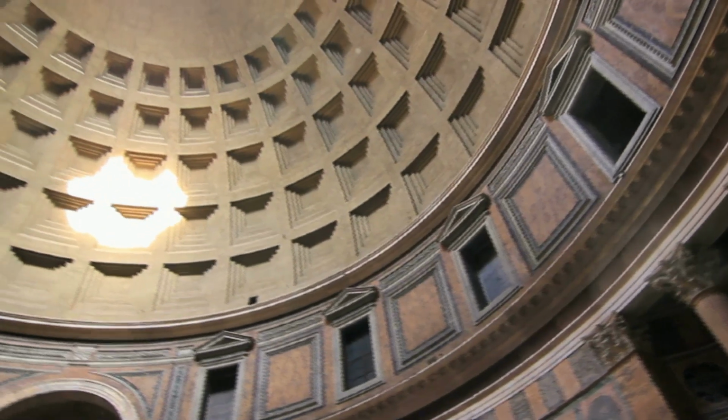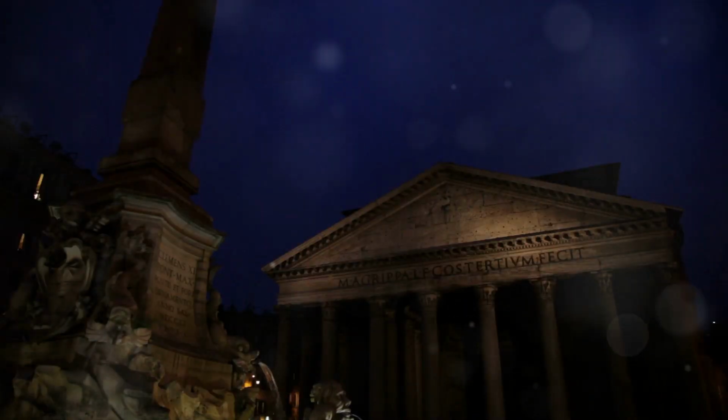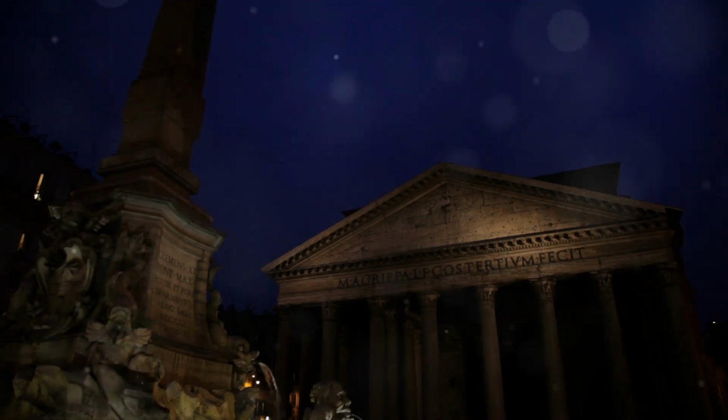Next, we'll explore the Pantheon, marveling at its ancient architecture and significance. Here's a tip: entry is free, and the best time for photos is early morning.